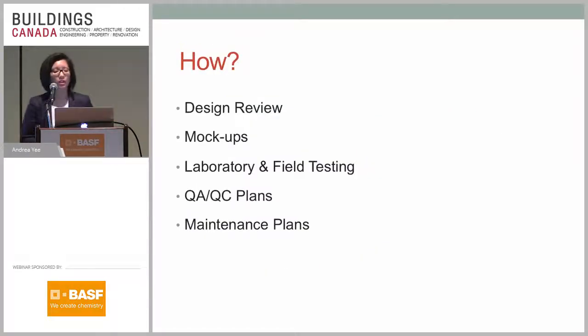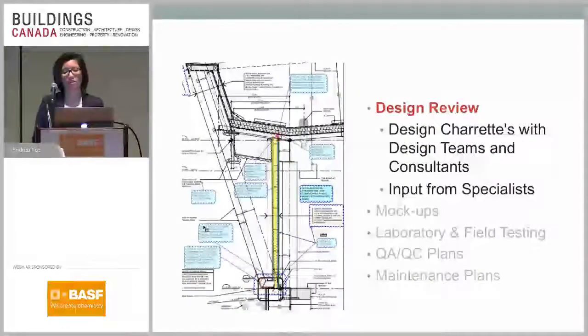And how do we do that? Enclosure engineers will engage in various processes. They'll engage in design review. They'll do mock-ups, laboratory and field testing, QA/QC plans, maintenance plans. It's important to know I'm jumping back and forth between enclosure engineers and commissioning agents because, again, in the past we've historically seen the overlap between the consultants and the commissioning agents. So we've seen both of them engage in these processes of design review, mock-ups, etc., and testing. And moving forward, it's still the same thing. Each of them can be engaging in these processes as well to help reduce the risks that we're talking about.